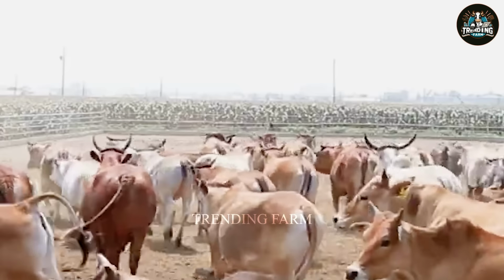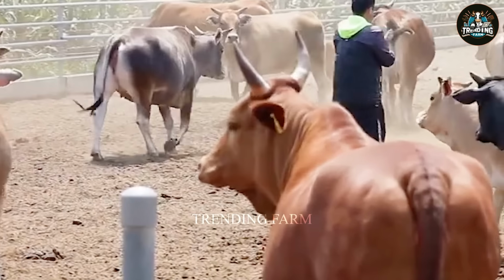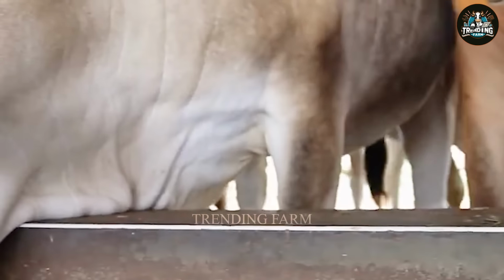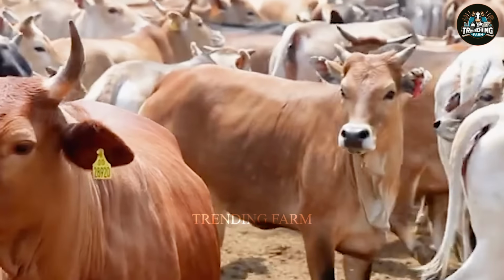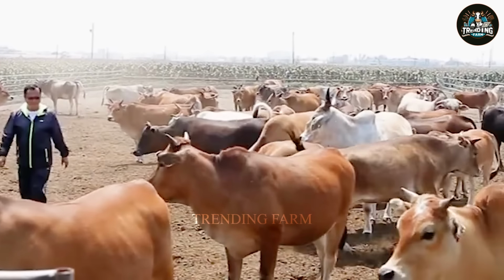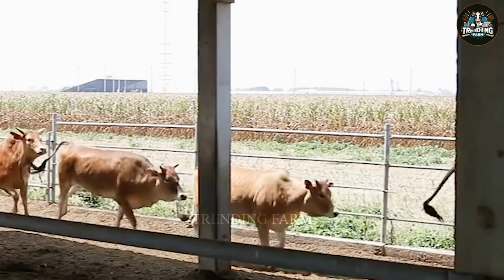Cattle farms in Europe are highly regulated to ensure the health, welfare, and sustainability of livestock operations. These farms typically feature modern facilities that include spacious barns with climate control, automated feeding systems, and advanced waste management techniques.